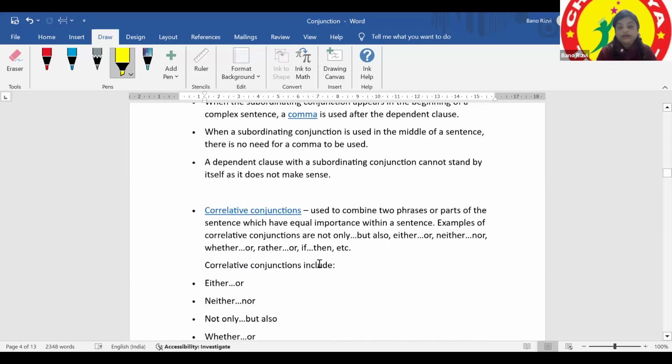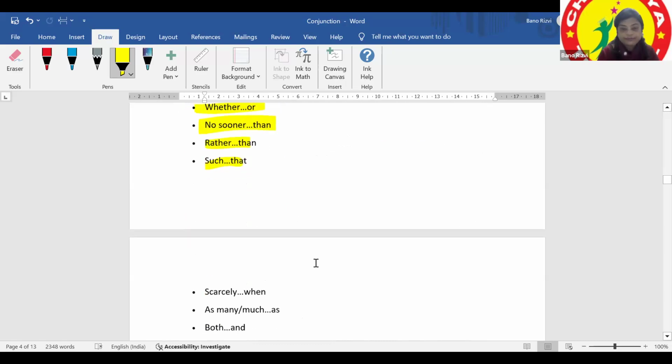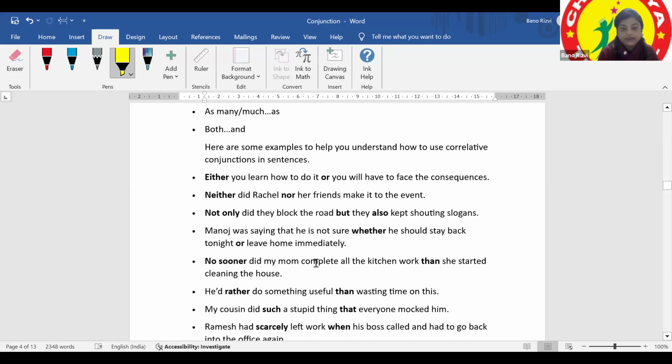Let's talk about correlative conjunctions. These are used to combine two phrases or parts of a sentence which have equal importance. Examples of correlative conjunctions are not only, but also; either, or; neither, nor; whether, or; rather, or; if, then; no sooner, than; rather than; such that. There are more, and we have some examples.